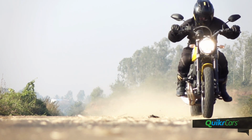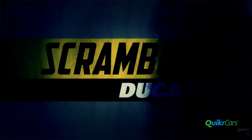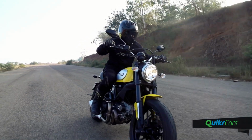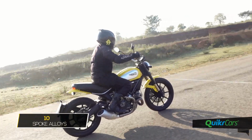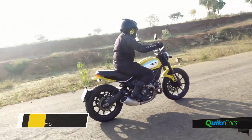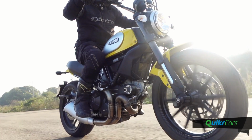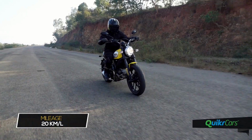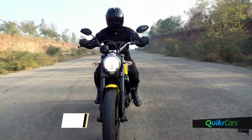But whack that throttle open and the Scrambler really comes alive. The rider is treated to a rising wave of torque that propels man and machine forward in a way few other motorcycles can replicate. And in case you had a pillion, you can always go back and pick them up later. The bike is happy to sit at the 120 km/h mark without any drama and can easily accelerate to much higher speeds without any fuss.